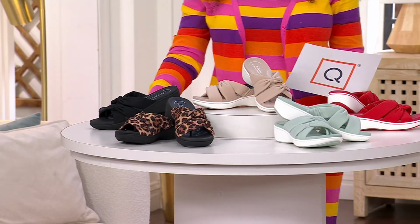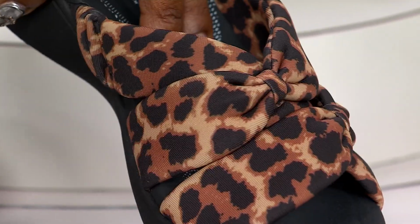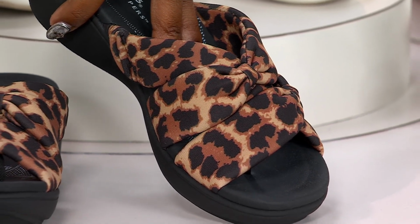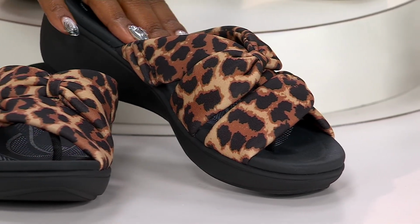We're going to start on the wild side. Rawr. Look at this leopard. Oh, this is gorgeous. It's been really popular. We started the day with close to 10,000. We're down to our final 3,500. So if you want it, make sure that you're completing that purchase.